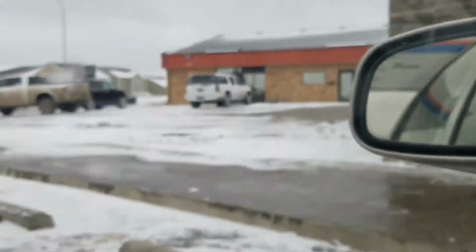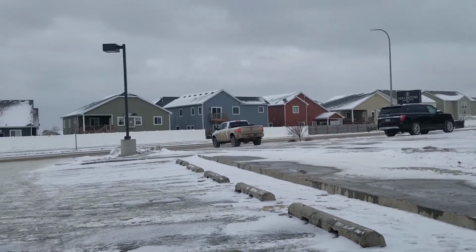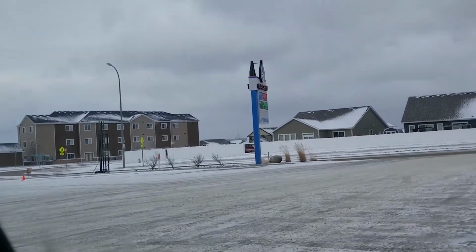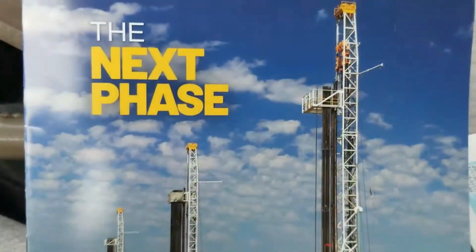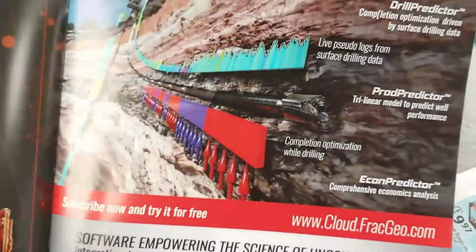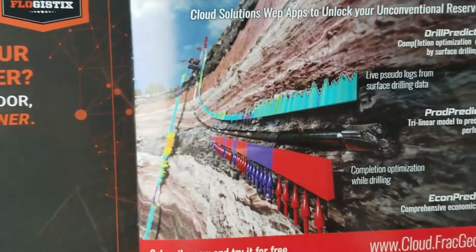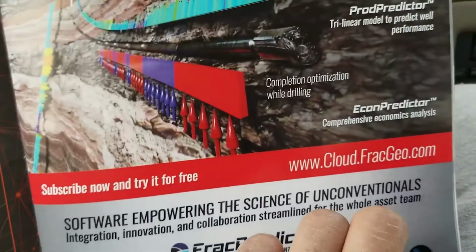I might as well let y'all see a little bit of Williston and whatnot over here at the Racers gas station, which they call it something else now, but you know, show y'all this. Well, not a newspaper, a magazine. Got some pretty interesting stuff in here. Let y'all kind of see some of what goes on in the oil field and some of the technologies and stuff that are being implemented and some of the new stuff that's being looked at and talked about being used.